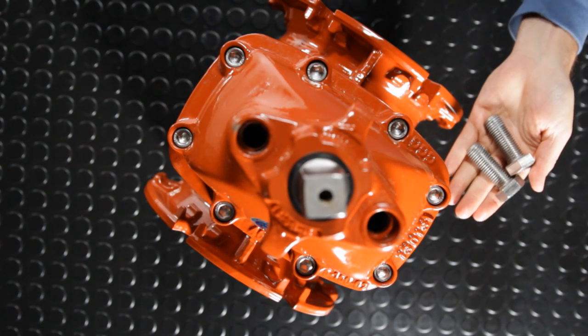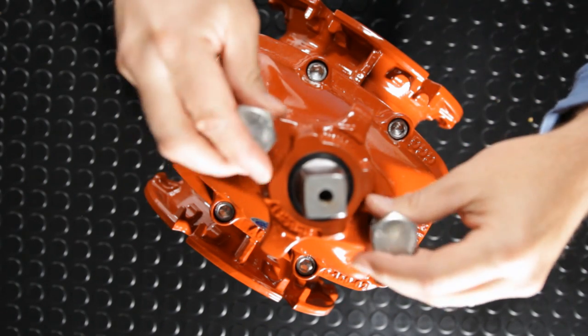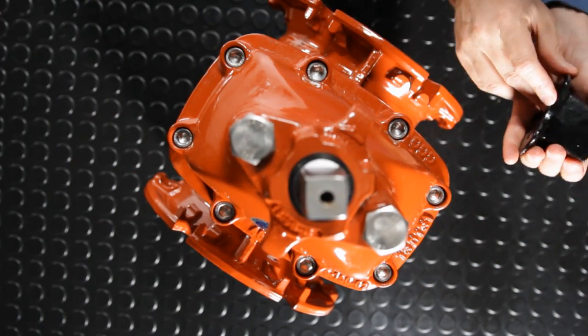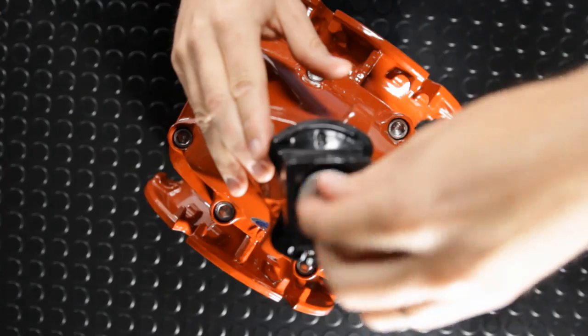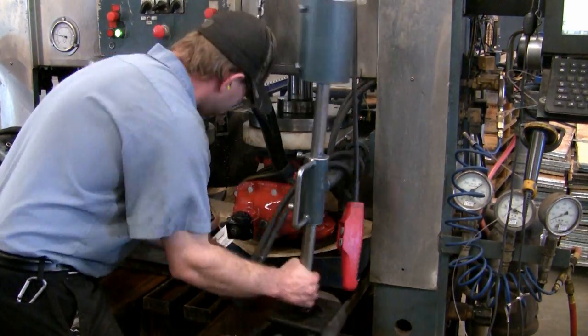All gland flange bolts are 304 stainless steel as standard, and as an option can also be 316 stainless steel or zinc-plated steel depending on your requirements. Our operating nuts are ductile iron. This helps prevent damage from mishandling such as dropped operating keys. After assembly, every valve is pressure tested to AWWA gate valve standards.